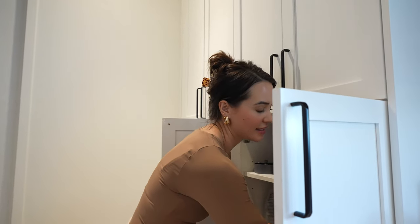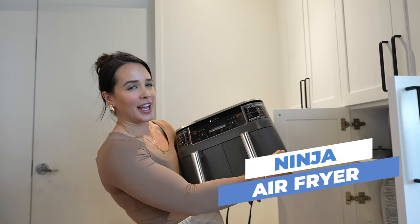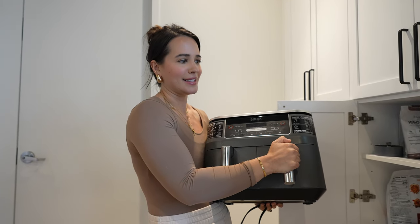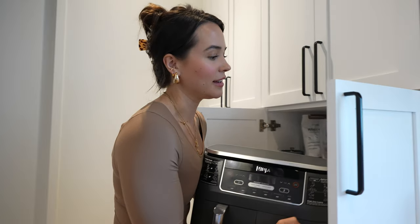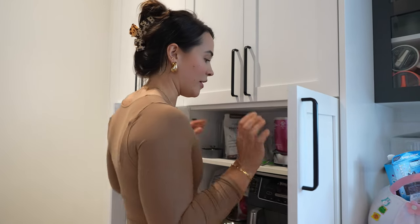All right, next up, household product, well, two Ninja things. It's a double basket air fryer from Ninja, and it's just awesome. We use it almost every day, and I don't need to explain it anymore because you know what an air fryer is. This one's just like an air fryer on crack because it has two baskets and you can batch cook both of them at the same time. You can dehydrate things, you can reheat things, you can cook things at different temperatures.